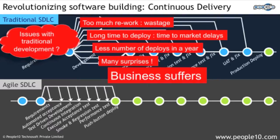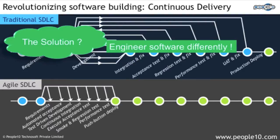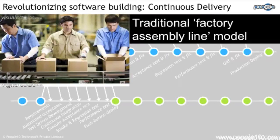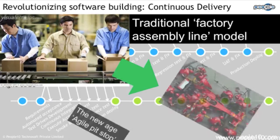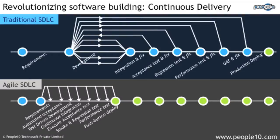Now, what could be the solution? Obviously, we have no choice but to engineer the software differently, which means we bring changes into the software development lifecycle. The interesting thing here is the developers who used to work like in an assembly line in a manufacturing factory are now expected to work like in a Formula One pit stop. You have so little time to do so many things at the same time and to get it right and get it out. Now, how do we enable our developers to do that?